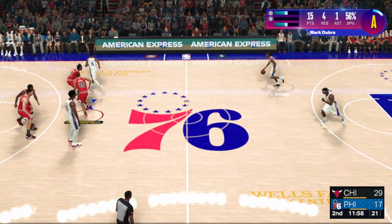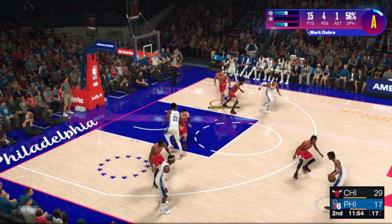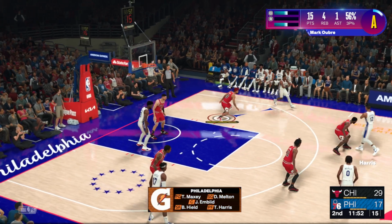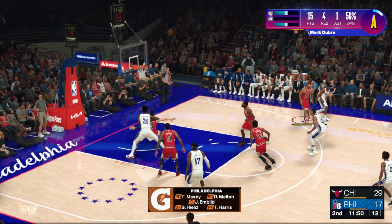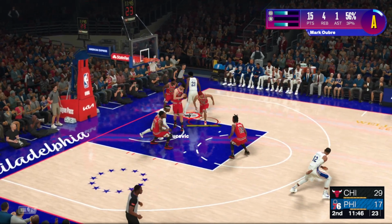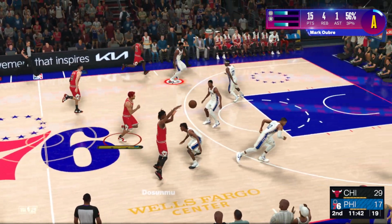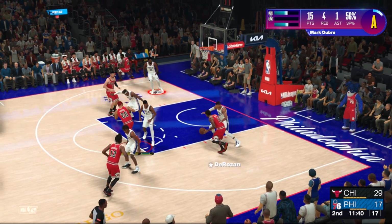The 76ers shooting 32% overall right now, not one of their better showings. The pairing up front is Harris and Embiid. In at the guard spots, Maxey and Melton. And it's Hield in at the 3 slot. That's the group on the floor for Philadelphia. Now here's Dosunmu after the miss from Joel Embiid.